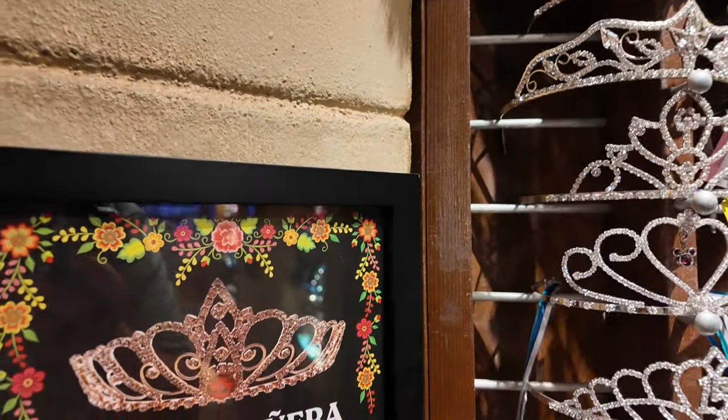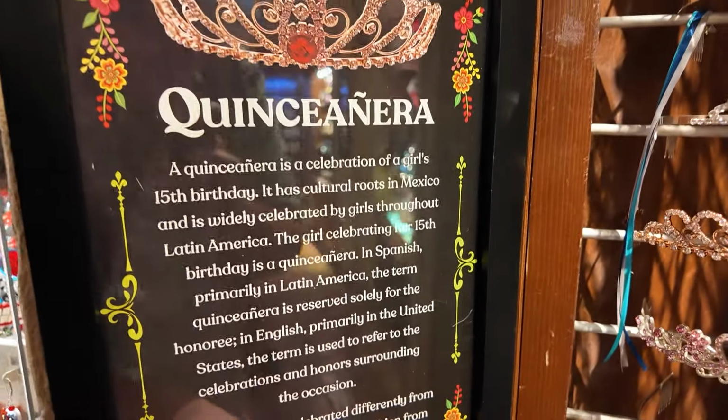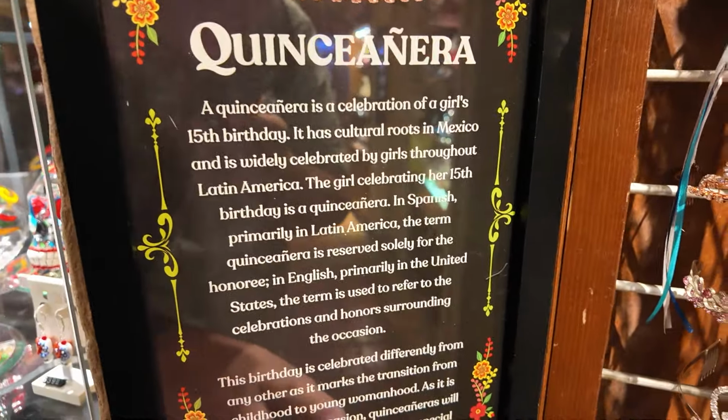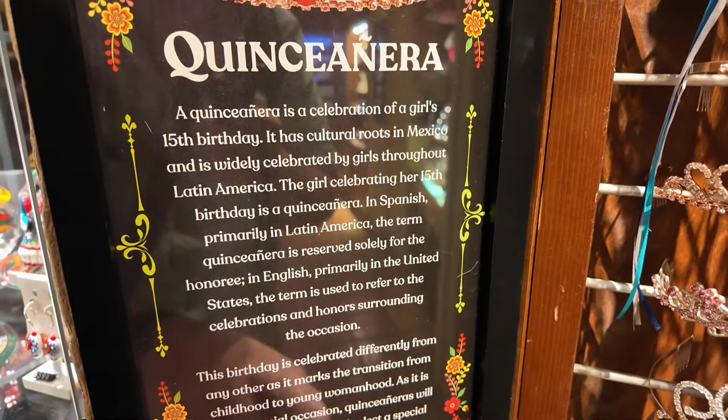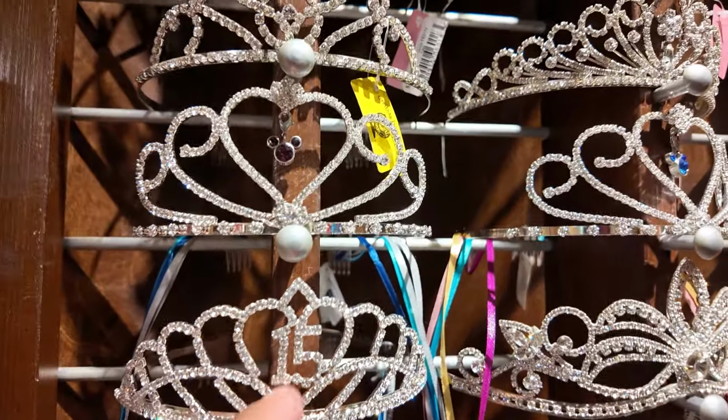because it talks about the quinceañera, and it says it's a birthday celebration when you turn 15. Quinceañeros will wear a formal dress and select a special tiara for the many events of the day. So they have special tiaras for it, too. Look, they even have one that says 15 on it.